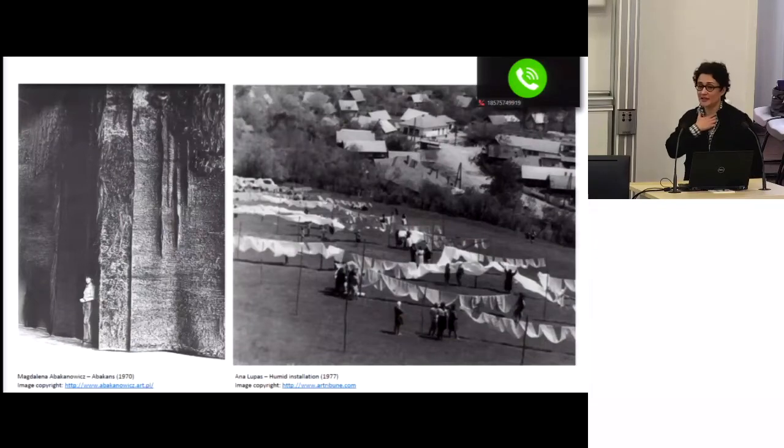I wouldn't say that I was particularly innovative in that sense, but I was certainly influenced by all this kind of tradition of fiber art movement in Eastern Europe. I briefly wanted to show you here the work of Magdalena Abakanowicz and Anna Lupac, who was coming actually from my hometown, and she used also to teach at my university in Cluj.